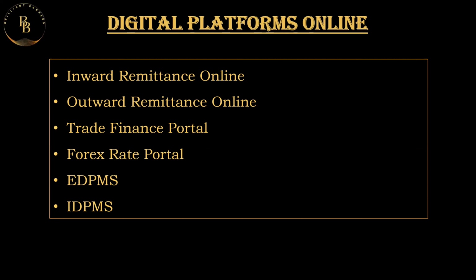Here also the login ID and the password are generated by the bank to the customer's registered email address, and the same process as that of the inward remittance is applicable in outward remittance also.